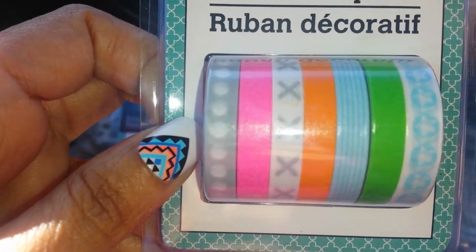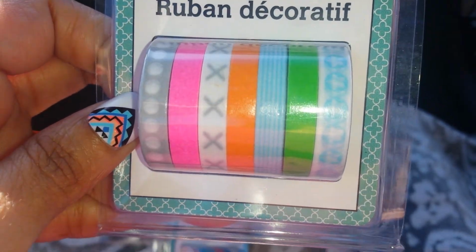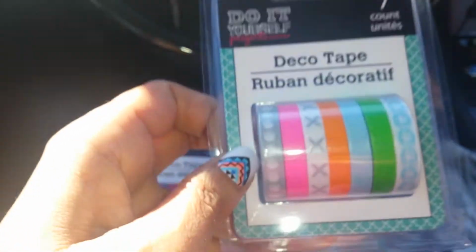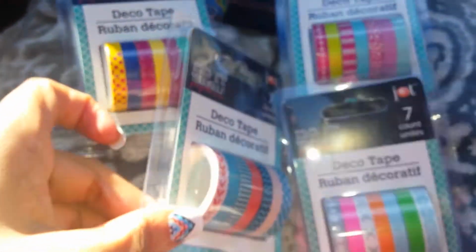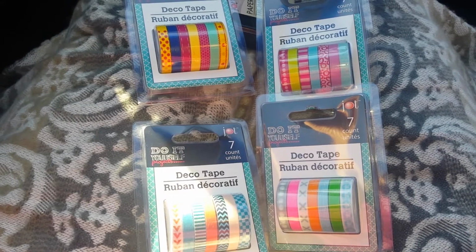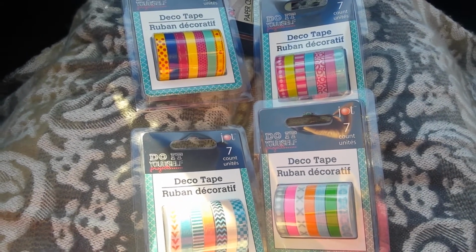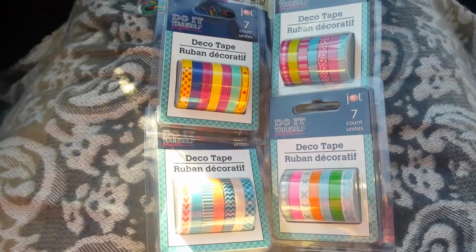Look at this. This is like grays and solid colors. And what is that blue on there? Are those stars on this one right here? Oh, the last one, there's stars on this one. I couldn't wait to bring this washi tape to you guys today. I was going to wait to do a haul because I have some more stuff at home, but I was very, very excited to find these.